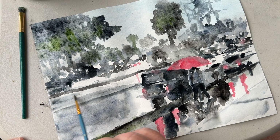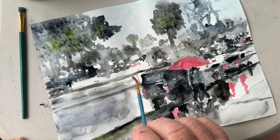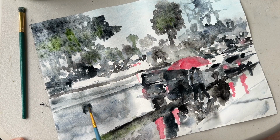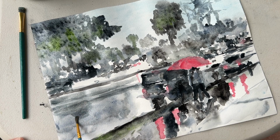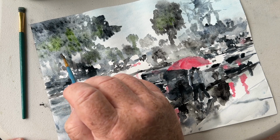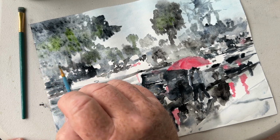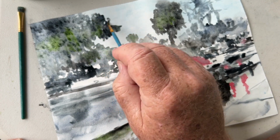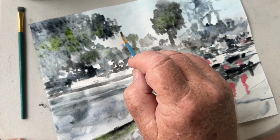Basically just using the dirty water, most of it. Just get some of this reflected in the street here. See, the sky was pretty dark, but there was still a brightness to the sky. So some of that sky is coming through these trees.